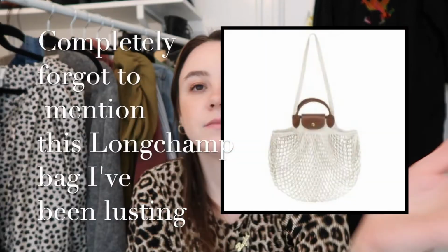I just think that it would be super flattering for my body type. Of course, as you get older and as you shop more, you really figure out what fits your body, and I just know that this dress would look really cute, so I'm hoping I can get my hands on that one.